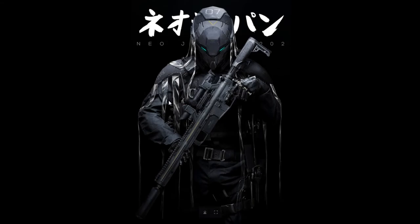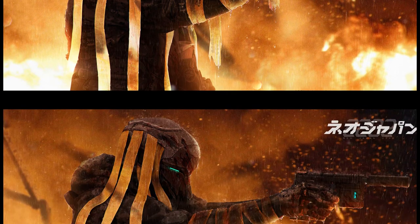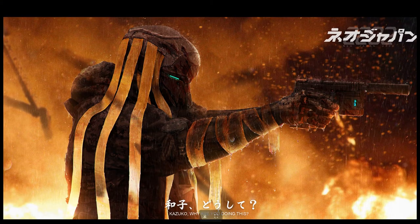Okay, some more character art. Again, pretty good photo bashing and some nice paint overs to clean things up a bit. And again, he loves adding those rain droplets and those little touches. Again, nice marketing piece, I think.